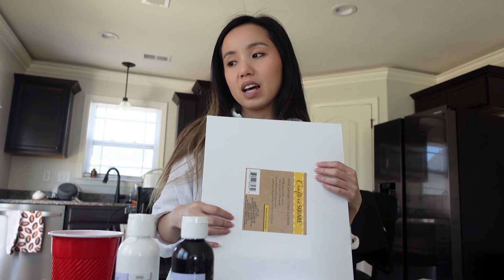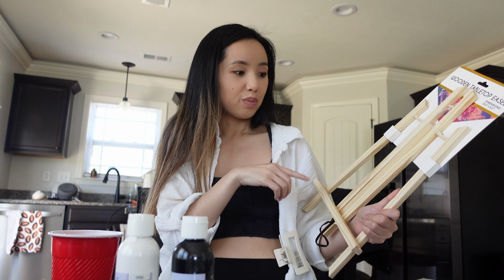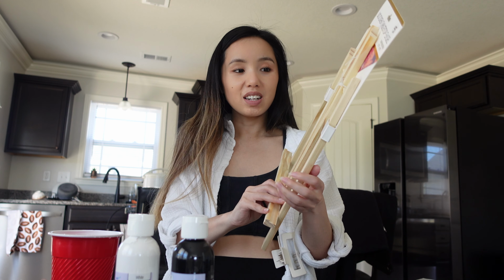They also had easels at Dollar General, which were smaller than these. Maybe like half the size that I could have got as well. But I was like, I already got these, so it's fine. I could return these, but why? They're still cute. I'll use them for another project.